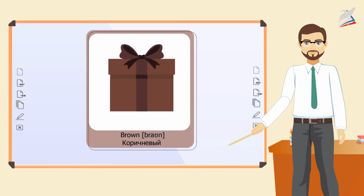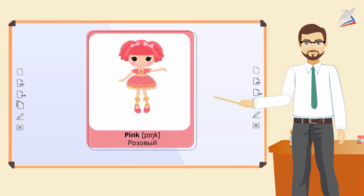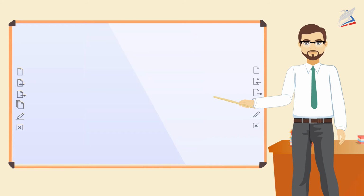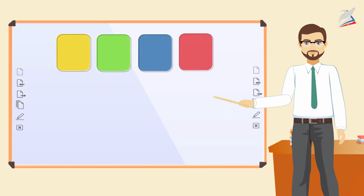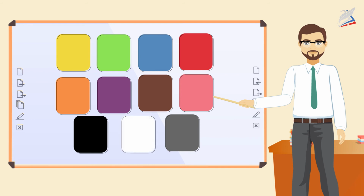That's brown. Repeat, please. Brown. It's a brown box. And the last picture. Look at it carefully. It's a favorite color for some girls. Pink. Repeat. Pink. It's a pink doll. Well done. Now let's repeat all the colors. Yellow, green, blue, red, orange, purple, brown, pink, gray, black, white.